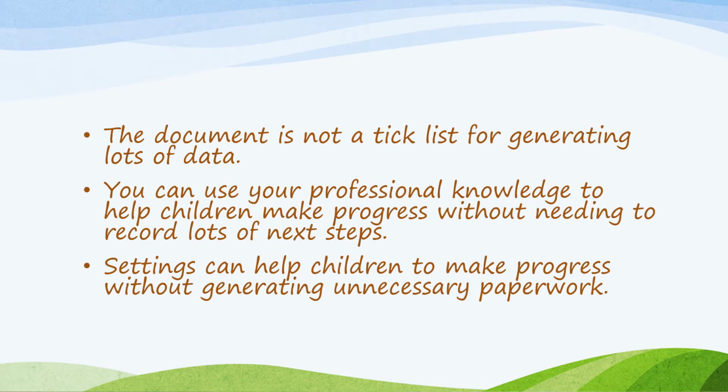The document is not a tick list for generating lots of data. You can use your professional knowledge to help children make progress without needing to record lots of next steps. Settings can help children to make progress without generating unnecessary paperwork.